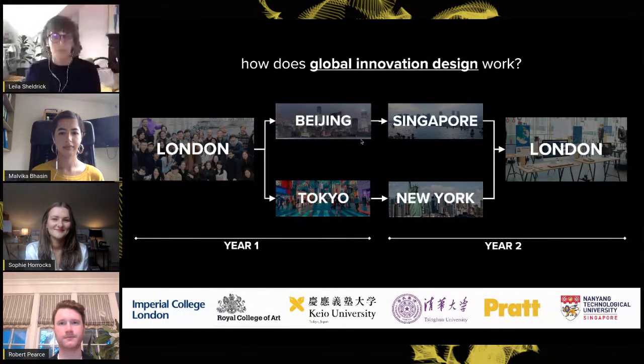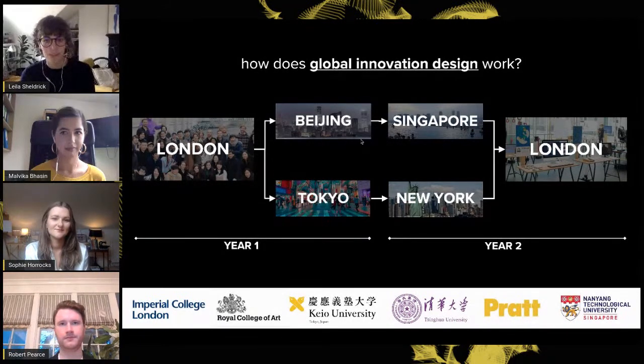This happens through partnerships with incredible universities all across the world: with Keio in Tokyo, with Tsinghua in Beijing, with the Pratt Institute in New York, and with Nanyang in Singapore, where our students actually go and work for a full term in each place as a local student, learning at the feet of the experts there in all of the different disciplines, all of the different ways of working, and all of the different cultural experiences of just being in a place that they're not used to.